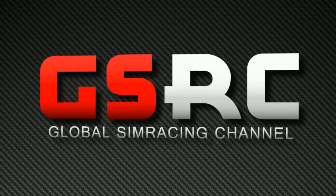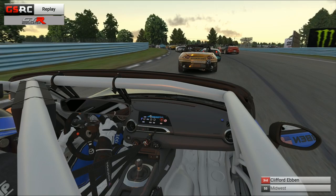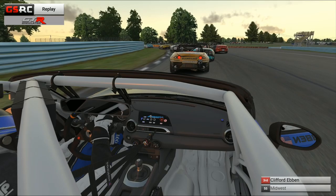Clifford, third place today, up from 14th place. You missed out on being part of that lead group pack at the end. You were certainly in it for the first part of the race. What sort of happened to break up that big pack? Because it looked like it was going to be about a dozen cars fighting for the lead at one point.